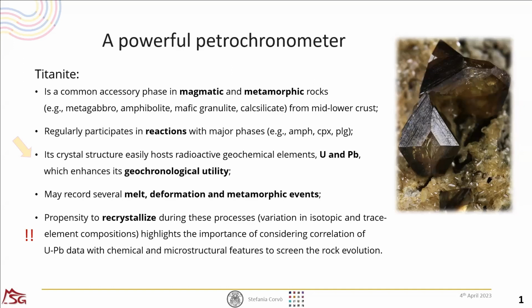Its crystal structure is very important because it manages to incorporate a huge amount of uranium and lead. And in this way, Titanite manages to record melt, deformation and metamorphic events. What is important is that, since it's a reactive mineral, it has a huge propensity to recrystallize during these processes. And so it's important to correlate uranium-lead data with chemical and microstructural features in order to better screen the evolution of the rocks.